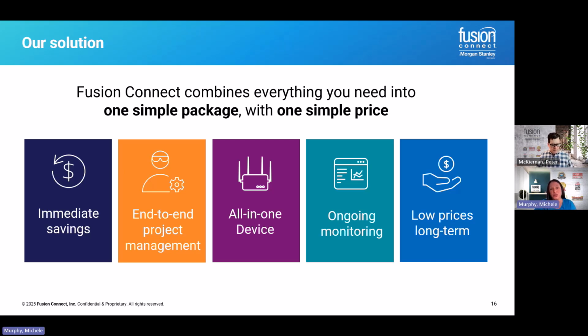So our POTS replacement solution can offer you one simple package and one simple price. So we'll get into more detail shortly, but right out of the gate, we can offer some immediate savings, even while we work through a very strategic POTS replacement migration plan. We're also offering, like Peter mentioned, end-to-end project management. So one contact to support from end to end, from start to finish through the POTS migration process. Our solution also offers an all-in-one device. So this is really a top of the line replacement device that can support all of those complex solutions that Peter mentioned previously, like alarm lines, fax lines, security lines, elevator lines. Our solution also offers ongoing monitoring. So we have a customer-facing portal that can provide that proactive monitoring. And more importantly, for a lot of our customers, we can offer a low price at a long-term rate.